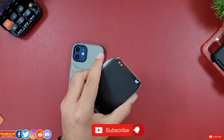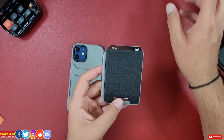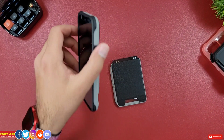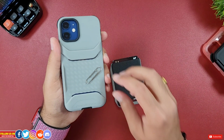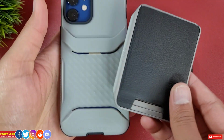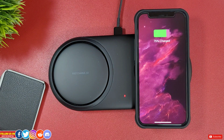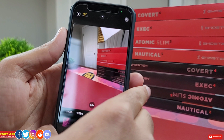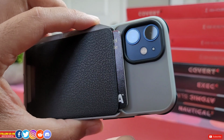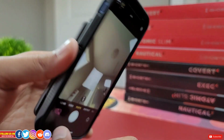Taking out the cards was super easy. So I personally like this wallet. Now the case has an integrated magnet for magnetic car mounts, but you have to take off the wallet. This case is wireless charge compatible provided the wallet is off the case. I did test the wide angle camera for my iPhone with the cards inside the wallet and the view is not obstructed.